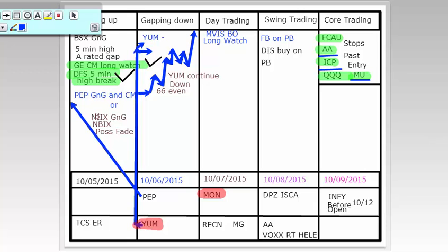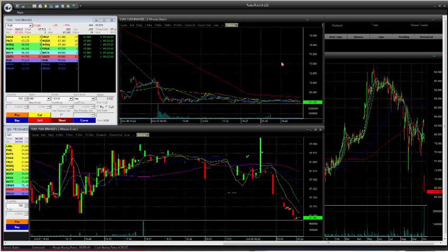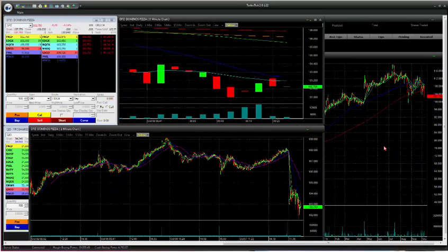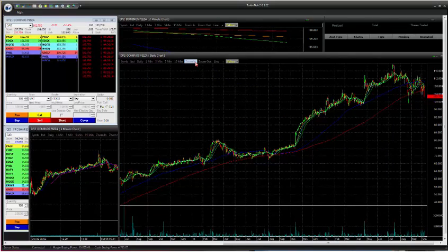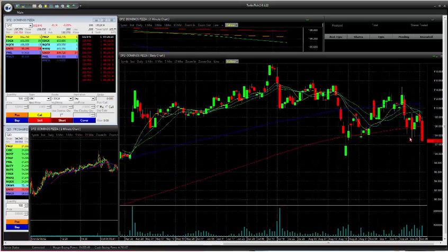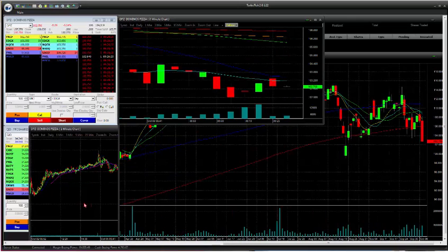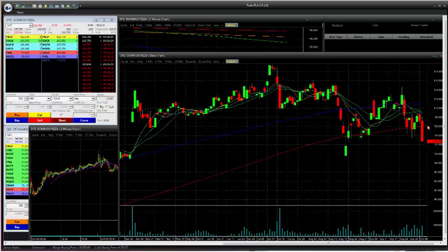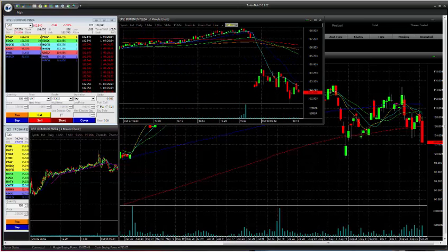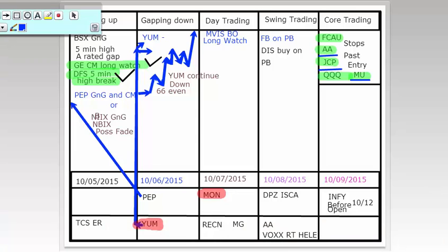The other one that we have to watch is DPZ. Big gap down. Domino's Pizza, guys. Here's a stock that is gapping below support, had pre-market earnings, and has room down to $100. It's at $102.54 right now. Domino's Pizza, gap and go down. It is an A-rated gap.